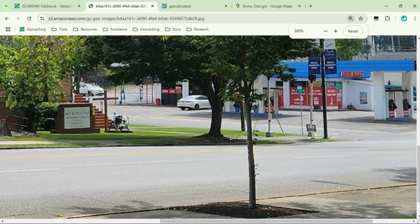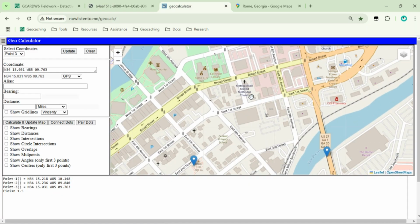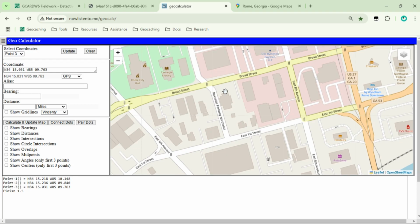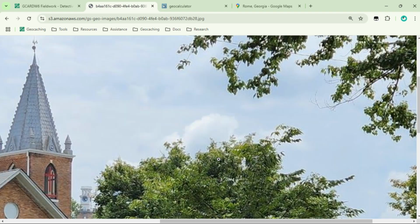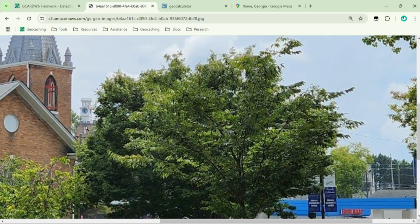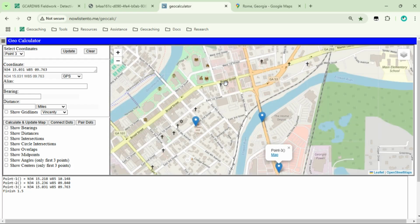So we now know the Metropolitan Church. You can now Google where that is, or again browse the map a little bit till you find the Metropolitan Church. You'll find it right here. Again, all the images are facing the clock tower. So there you see the clock tower in the background. So if this is the Metropolitan Church and this is the clock tower, then we're standing somewhere over here. So we can take that location and save that as a point.